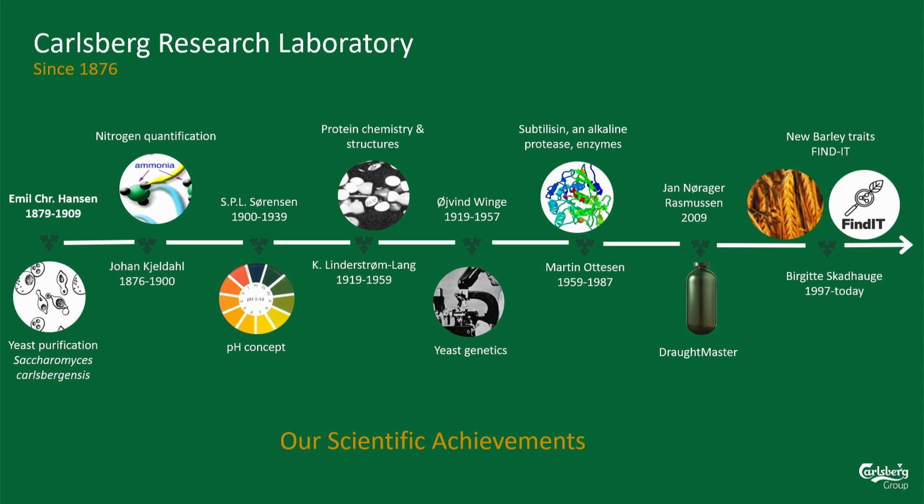And we are very proud of our scientific achievements over the years, like Professor Emil Christian Hansen, who purified the first lager yeast, Kjeldahl with his nitrogen quantification, Sørensen with his pH concept. And more recently, we investigated different ways of storing beer, like the Draftmaster brewing keg. And now, under the lead of Birgitte Skærhauge, we are looking very much into new barley traits, and we developed a new Find-It platform, which I will talk about later.